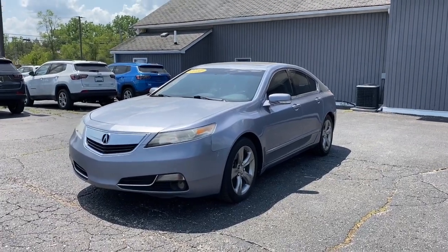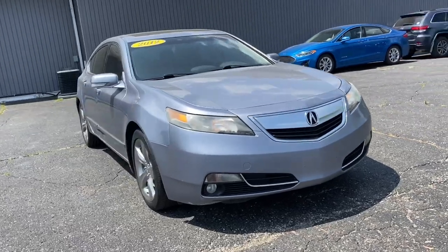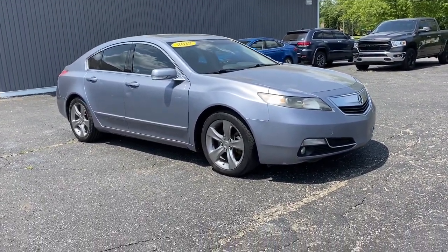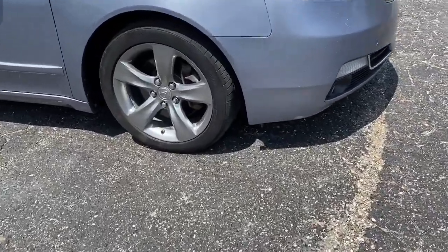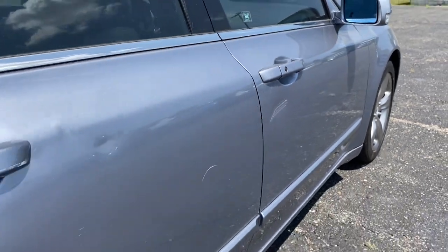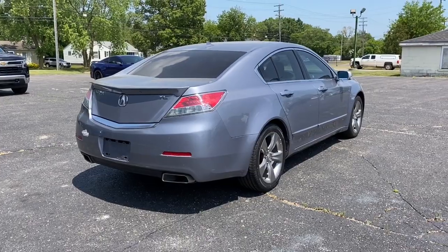Get into the 2012 Acura TL. This vehicle is an outstanding buy with fewer than 200,000 miles on the odometer. Enjoy a view of this striking Acura TL, the upscale sedan with a decidedly sporty soul. Performance and sleek style are optimized in this solid, tastefully crafted automobile.